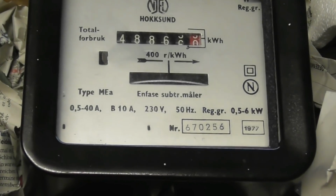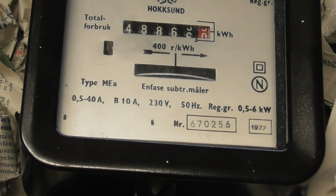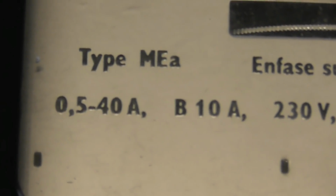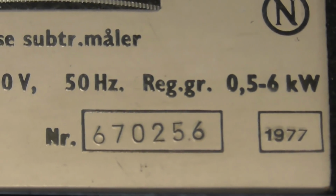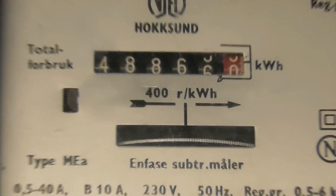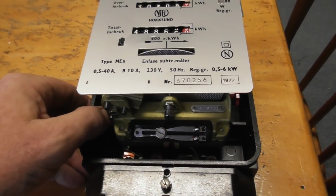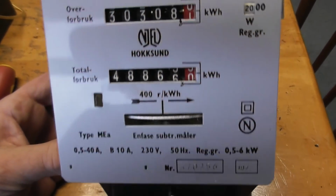The rating is 0.5 to 40 ampere. Interesting. 10 ampere base load. There we go. 0.5 to 6 kilowatts. So we're going to analyze it, open it up, and have a look how it's going to respond. 2nd of June. I'll just get this documented.